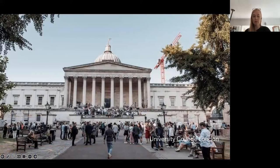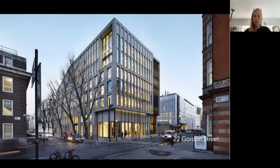This is the main campus. And then this is the main Bartlett building at 22 Gordon Street. That's not where we're based, but we have activities that take place there. Like right now, we're building the graduation show for the students that have joined us today. So in this space, in the foyer area, that's where the final graduation show takes place.